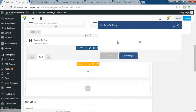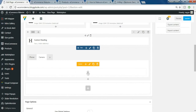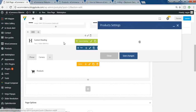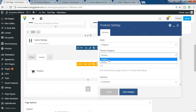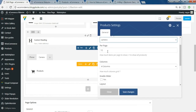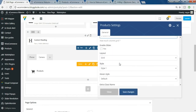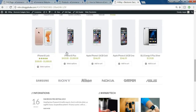Now select this second tab and do the same. First change the title of the tab. Instead of second tab, we have to type in something like camera. Save changes. Now again click on this plus sign to add some products in the tab. Select these products, and instead of all products, category, and this time we have to select camera, and obviously per page it will be 5 and 5 columns. Any style of your choice. Now click on save changes. So by doing that we have completed this step.